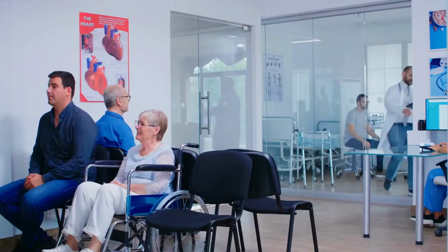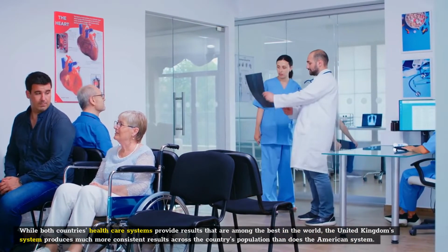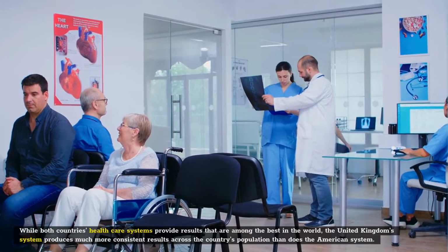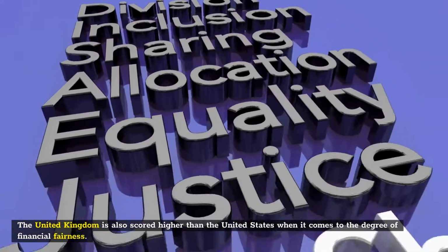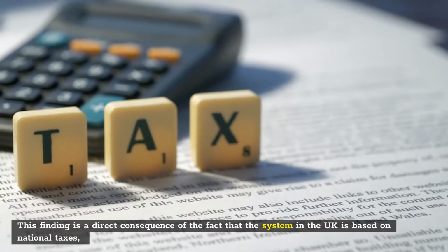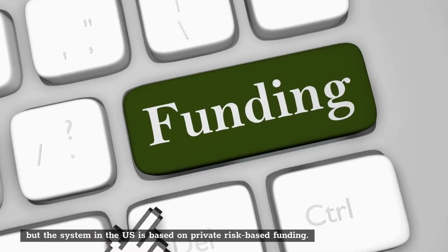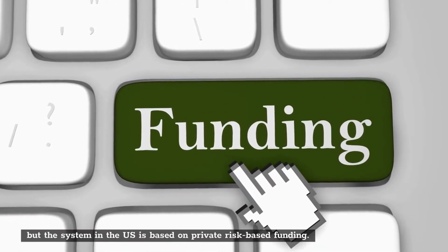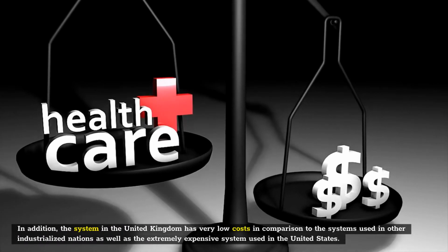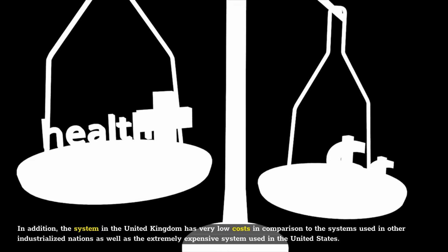care. While both countries' healthcare systems provide results that are among the best in the world, the United Kingdom's system produces much more consistent results across the country's population than does the American system. The United Kingdom is also scored higher than the United States when it comes to the degree of financial fairness. This finding is a direct consequence of the fact that the system in the UK is based on national taxes, but the system in the US is based on private risk-based funding. In addition, the system in the United Kingdom has very low costs in comparison to the systems used in other industrialized nations, as well as the extremely expensive system used in the United States.